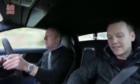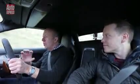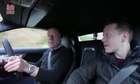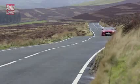I like the V6S best, which is the car we're in today. It has a really nice balance, you know, it's quick, but all the attributes are nicely balanced and in harmony. That's what Mike thinks, but what do we reckon?